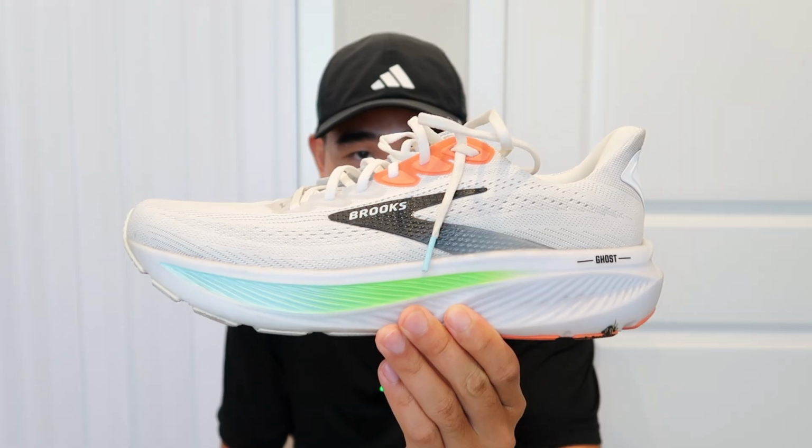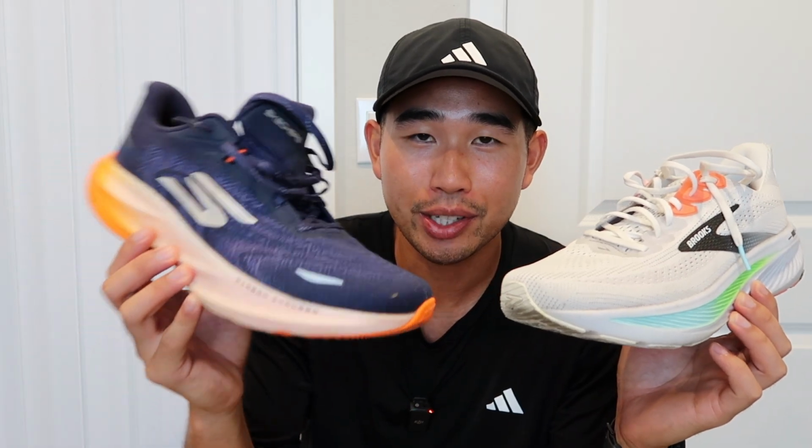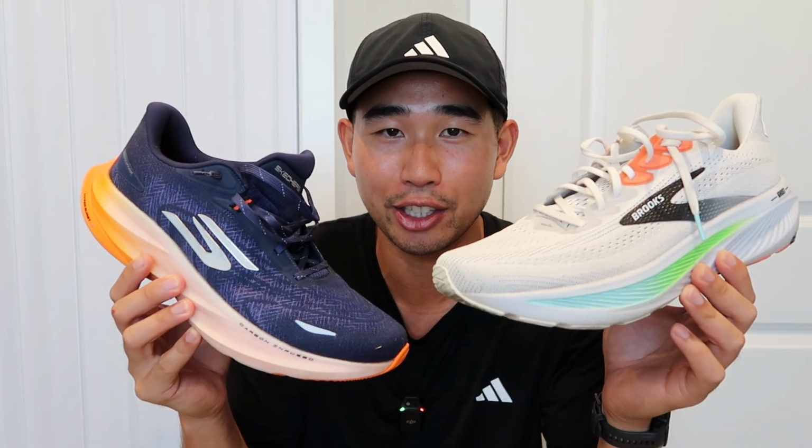What's going on, y'all? Today we're going to be comparing two daily trainers, and those are the Brooks Ghost 17s, which is one of the best selling daily trainers on the market, versus the brand new Skechers Aero Sparks. Skechers just came out with a line of performance running shoes, so let's see how these two daily trainers compare.